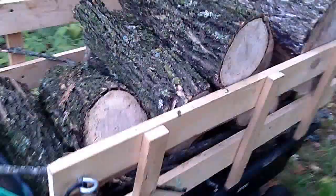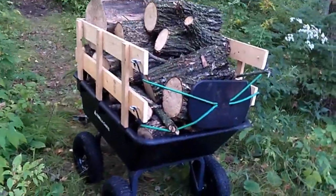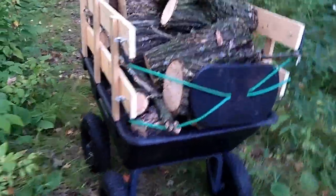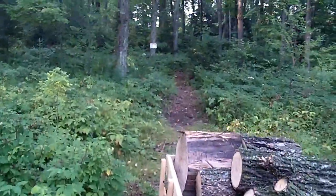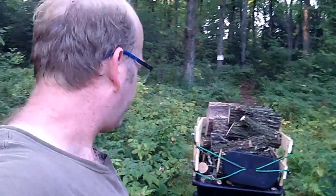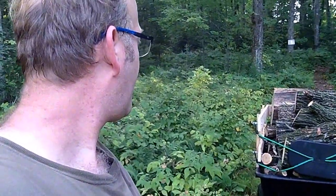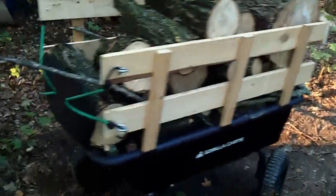Alright, the wagon's full. It's going to be hard to carry or pull up the hill, but no sense going up half a load, make it count. I could throw another 1 or 2 pieces on, but it's going to be brutal trying to get it up that hill. But that's one of 4 loads I want to get to camp this weekend. Alright, well, I made it to the top. Again, cart 1 of 4 for the weekend.